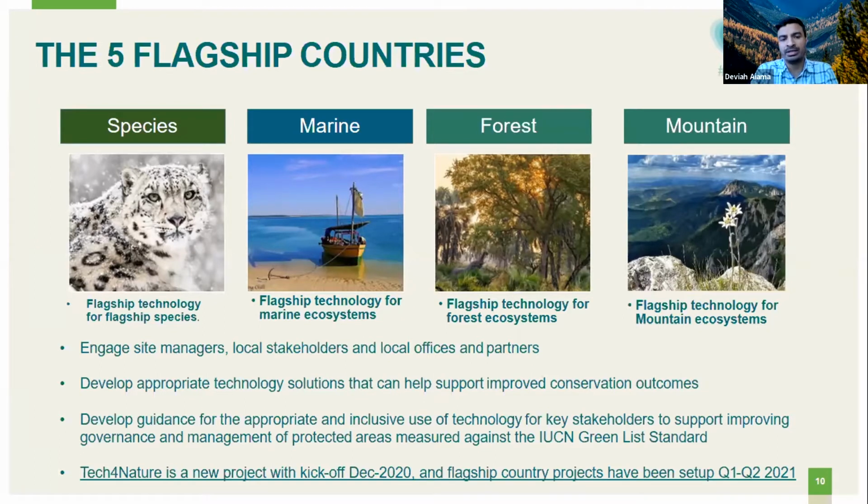But overall, the idea is to engage with site managers and site staff. Also, it's important for IUCN to engage with local stakeholders. And in each country, identify suitable partners beyond just the IUCN office or regional office and the Huawei office. If there are IUCN member organizations that are interested, we also partner with them.